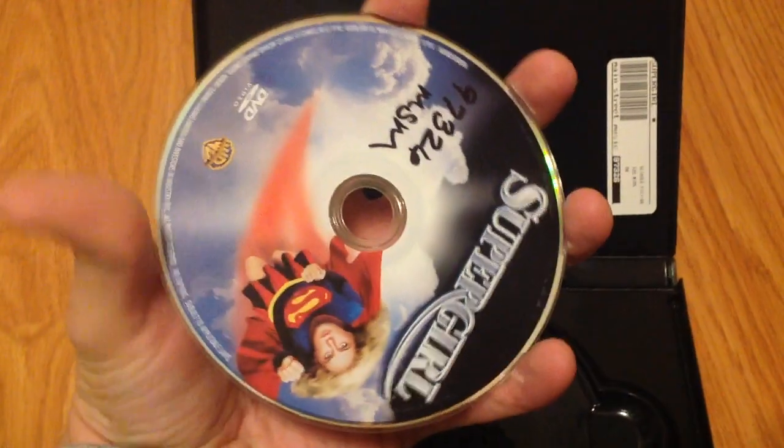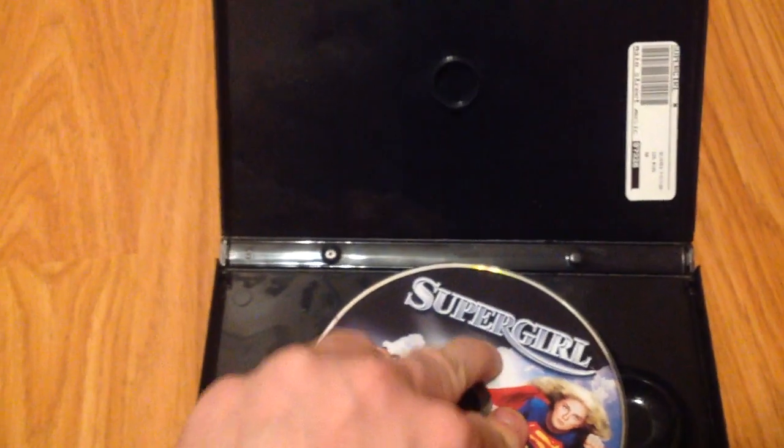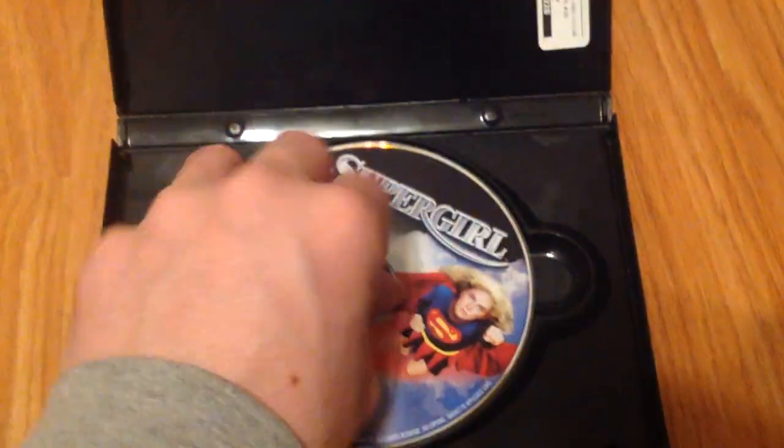Would I pay that again? Probably not. Actually, probably, because I am a collector. But look, not a good movie. I feel bad for the actress that she literally had to be in a movie this bad, but she probably had a good time. And now the disc holder won't work. Oh, magic. Okay, then. Oh yeah, and there's magic in this film, for some reason.